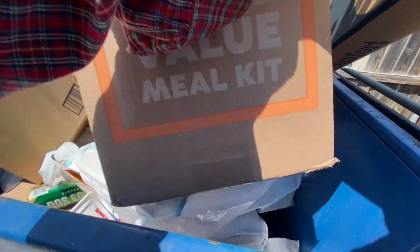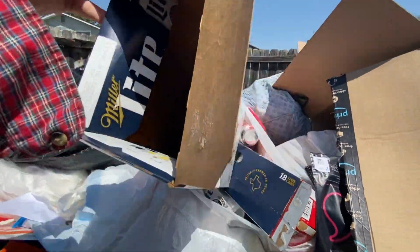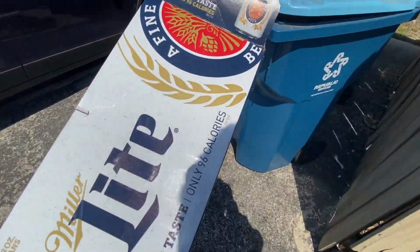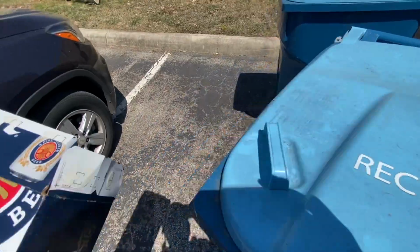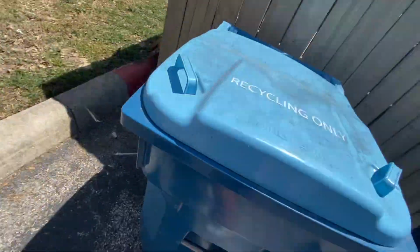All right, so this is as deep as I'm gonna go. Let's save another item and actually put it where it belongs. That one's full, but this one is empty. Guys, so you see that dumpster right here behind me?